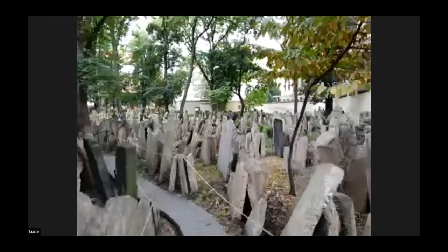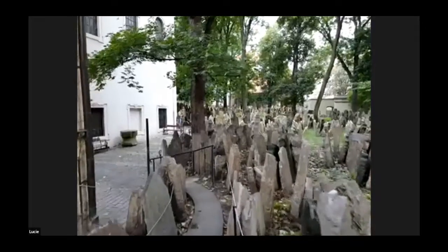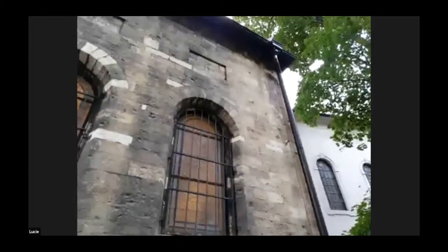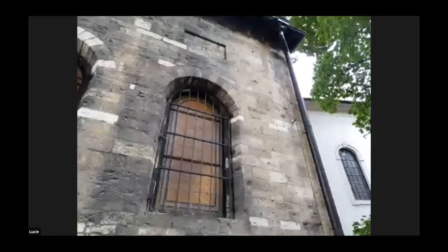So we will leave the cemetery, and this building, this is called Ceremonial Hall. It's a copy of the original house, copy from 1850.